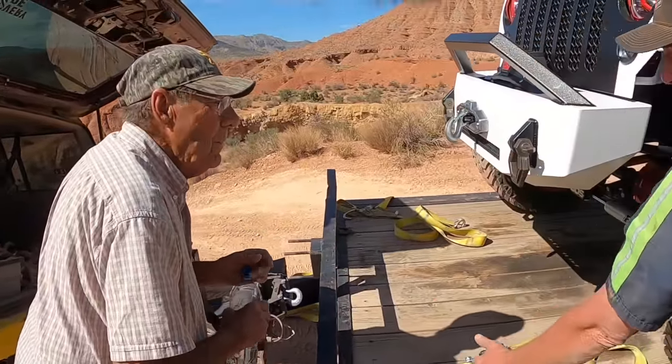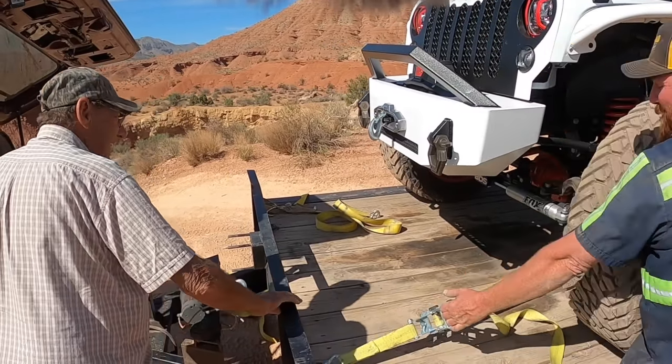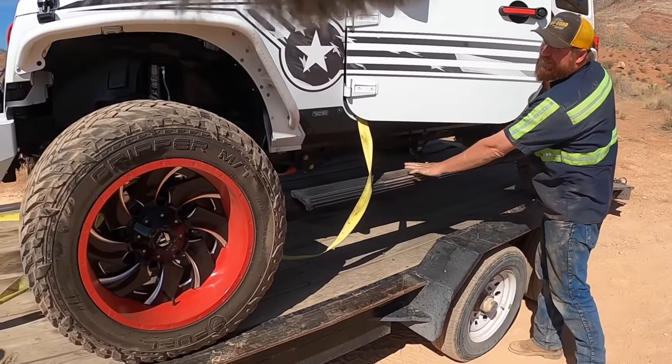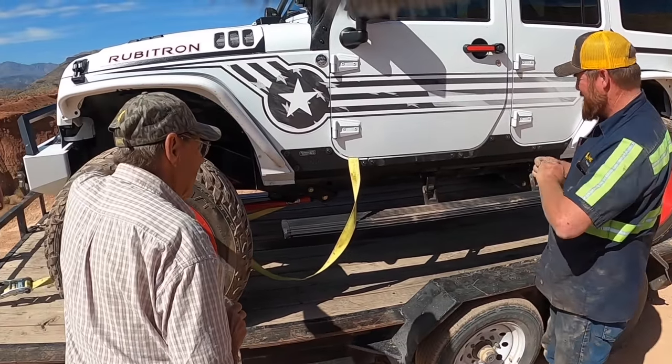Running boards on this, you open the door and they drop down so you can get in and out. We need those on the wagon for you. Yeah, Ed, see these? Ain't that neat. When you shut them, they go up. Open the door all the way and it'll go up. Oh.